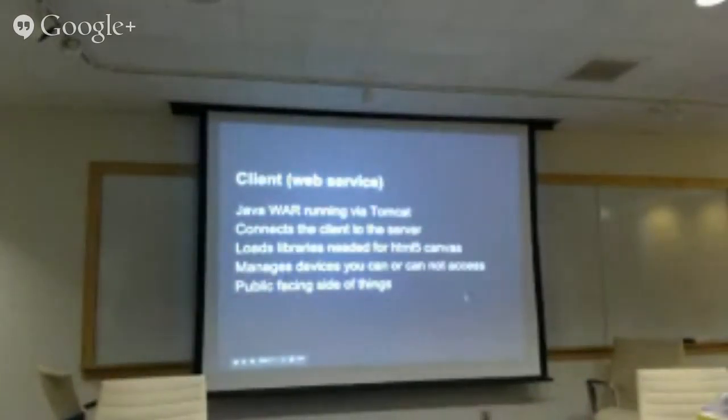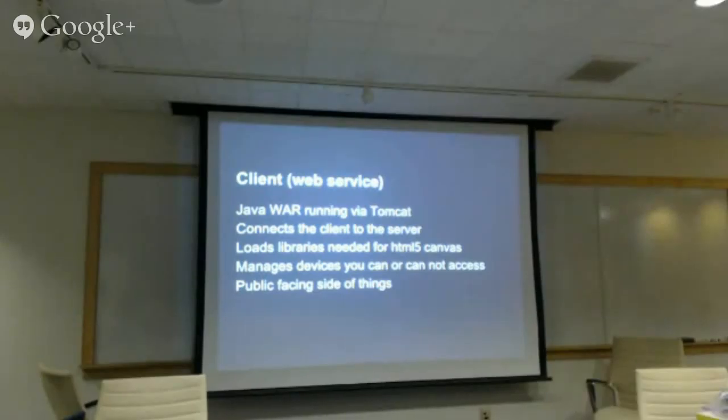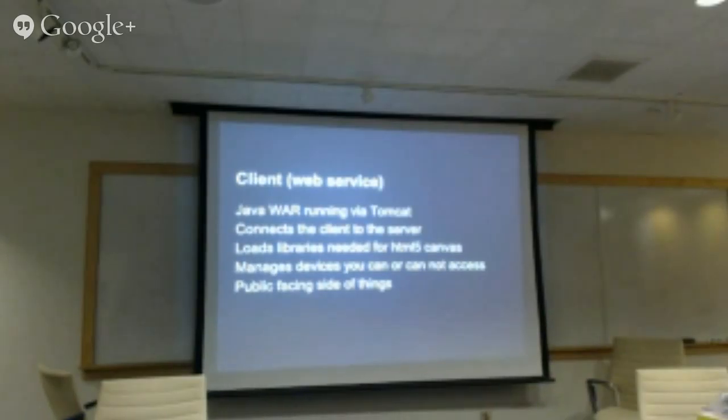Okay, so it has a client, and this is where it kind of gets funny. Because the client is just a web service that lets you download an HTML file, a CSS file for styling, and then some JavaScript. And that JavaScript does all the work of making your desktop appear in your browser. There's no Flash. There's no monkey business. It uses HTML5 Canvas to literally draw all the artifacts for you on the screen. And we're going to do a demo, so you're going to get to see this in action.